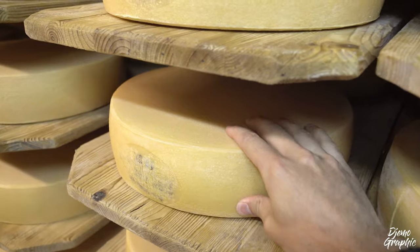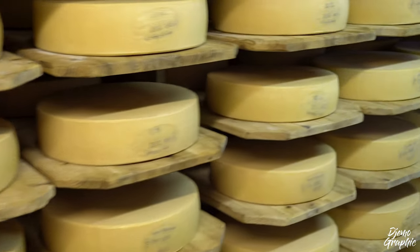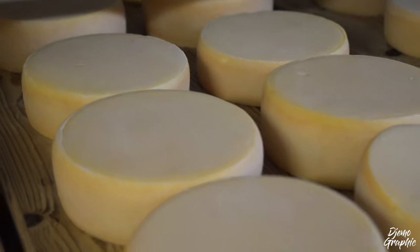Okay, genau. The cheese is stored for 2 months up there and for at least 5 more at a different place. During this process, the cheese eventually develops its taste.